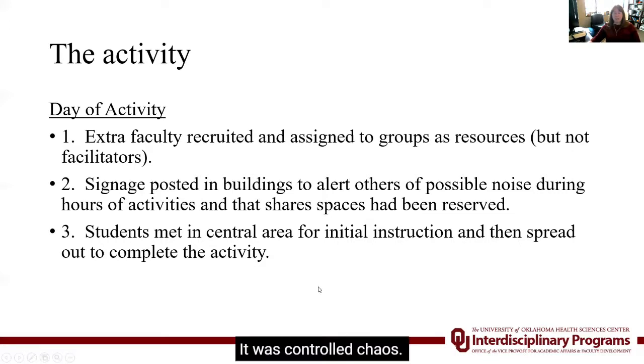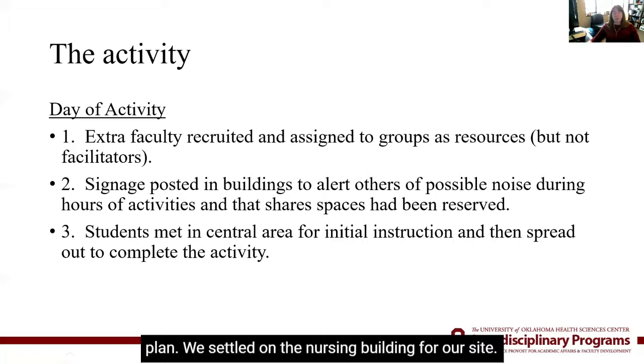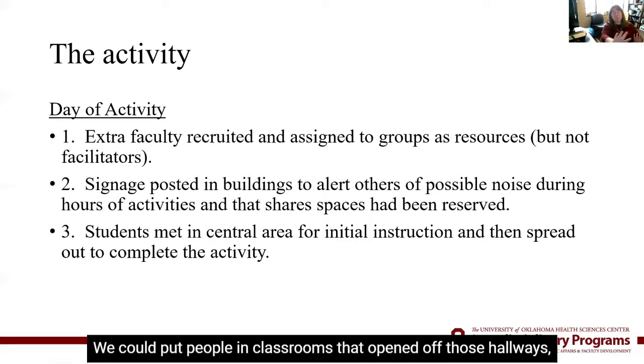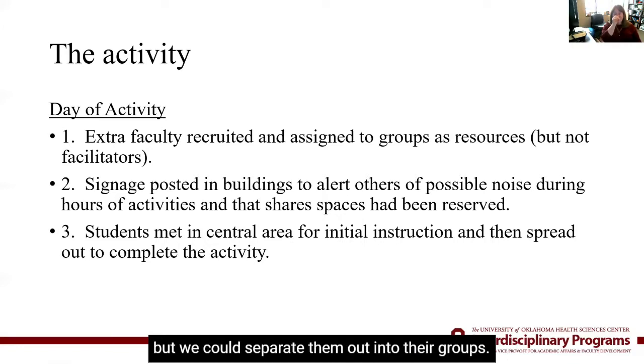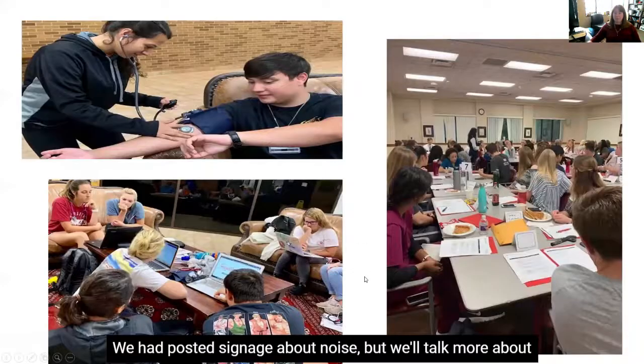It was controlled chaos, I like to call it. Because nursing building has an open floor plan, we settled on the nursing building for our site. We could have some people in the open floor plan in the foyer. We had hallways off the side we could put people, and classrooms that opened off those hallways. So all students were within the same large geographic area, but we could separate them out into their groups. We had posted signage about noise, but we'll talk more about that later.